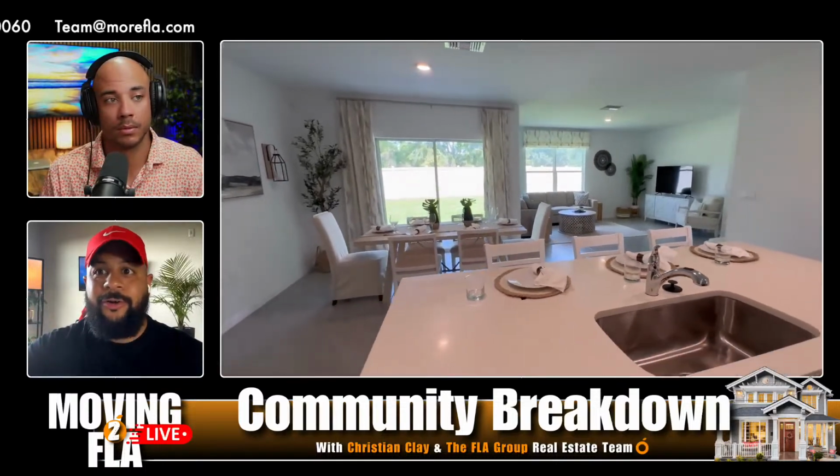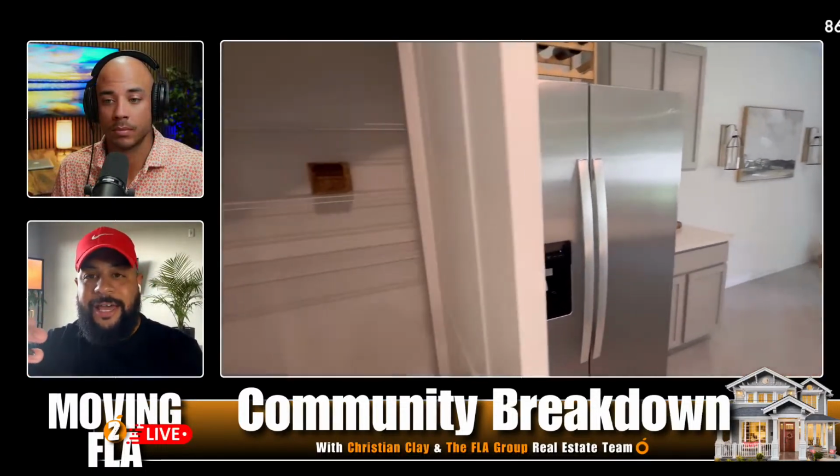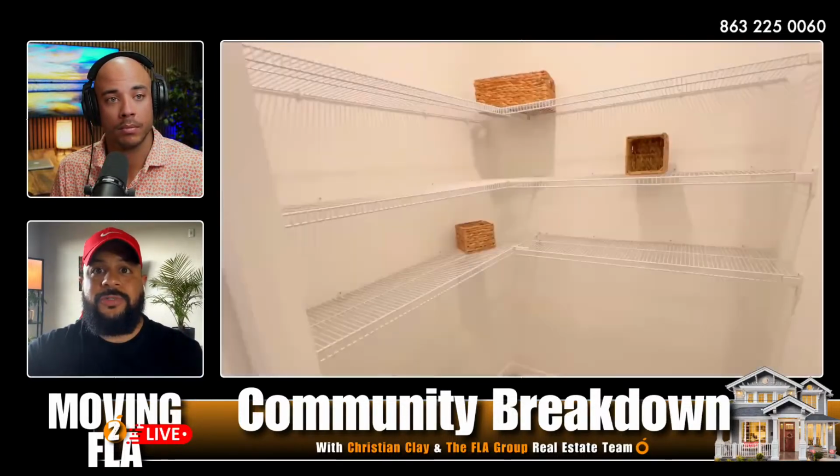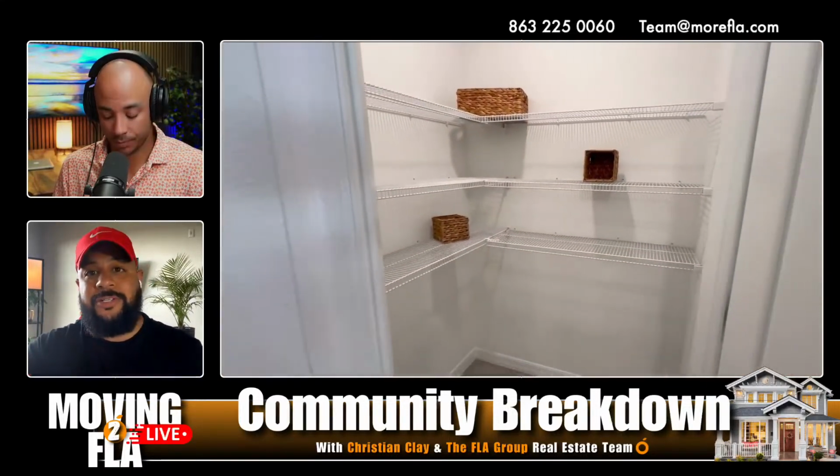And then you can add on your own backsplash. You can add different finishes like this one. You might have to add the hardware to the cabinets, but you can choose exactly what hardware you want. Maybe you want to switch the faucet out, then you can match it all together.